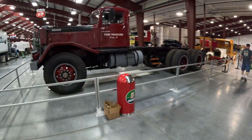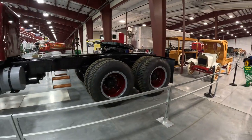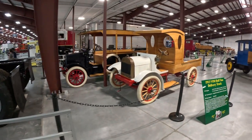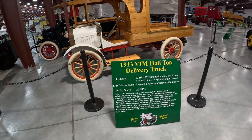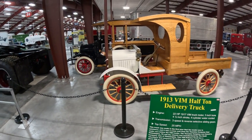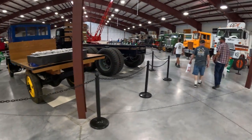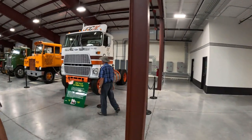Hey. Old Kenworth. Half ton delivery trucks. That's really cool. That is a great video.